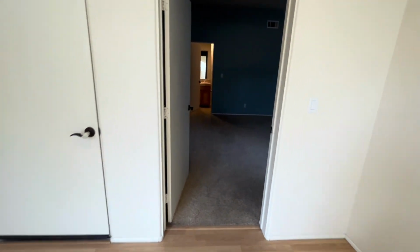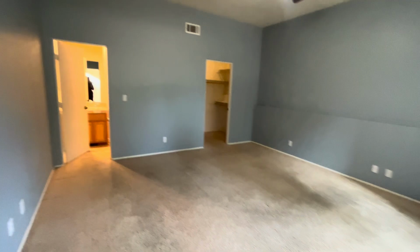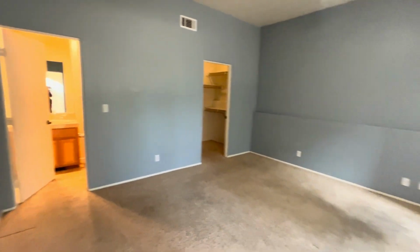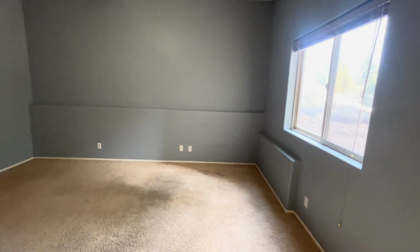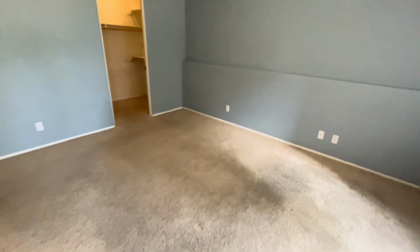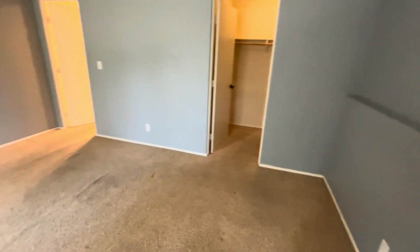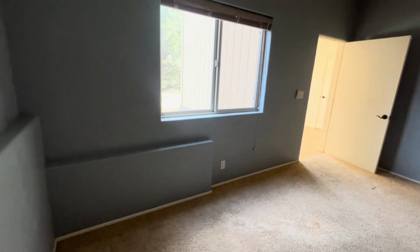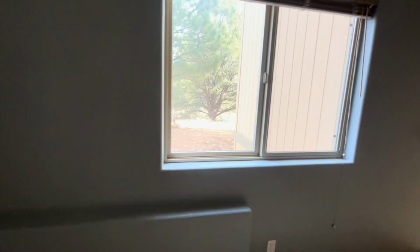So here we have the last of the bedrooms. Another master. And this is probably where the bed would go, over here. Be nice if this had like a little walkout patio right here, and you could put a little hot tub in this corner, would be kind of nice.